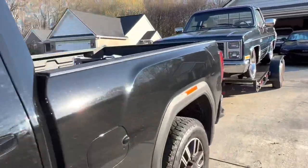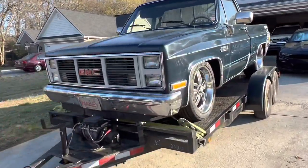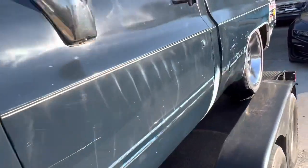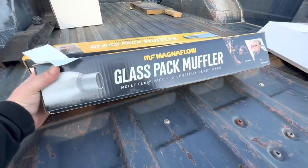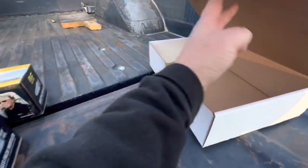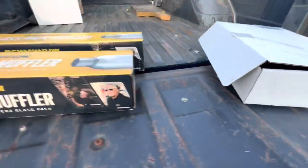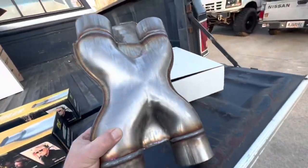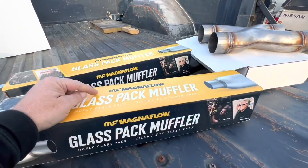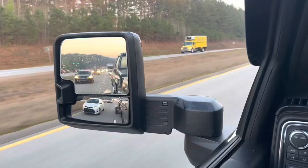We'll go see if we can give old Winston a voice here. What do you think, buddy? Want some pipes? Sure you do. Folks at Magnaflow sent me this pair of glass packs and this X-pipe module thing. These Magnaflow folks, man. Awesome.